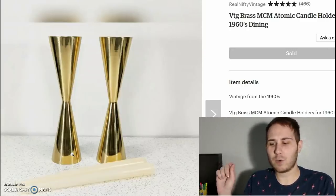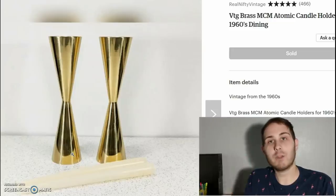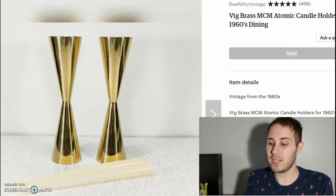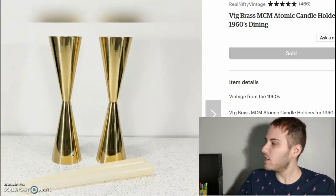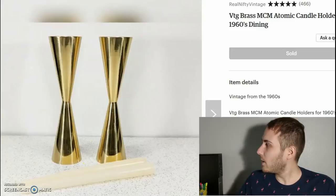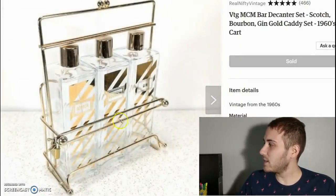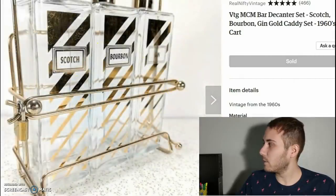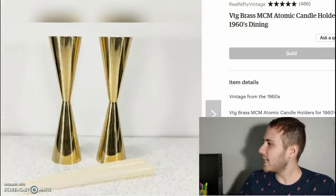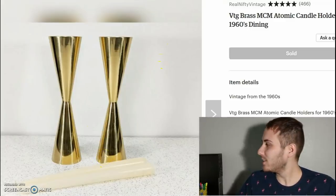I'm trying to think how to word this. I put in my pocket, profit-wise, after cost of goods, after the shipping, after the fees, about $101. So that is really awesome for the pair of those items. It's basically like $50 a piece if you want to look at it that way. I paid $6 for the bourbon drinking set at the auction, and about $6 for these brass candlestick holders. Really cool things.